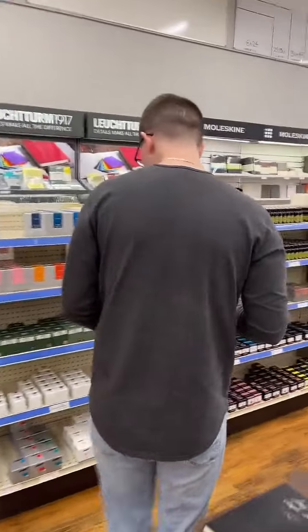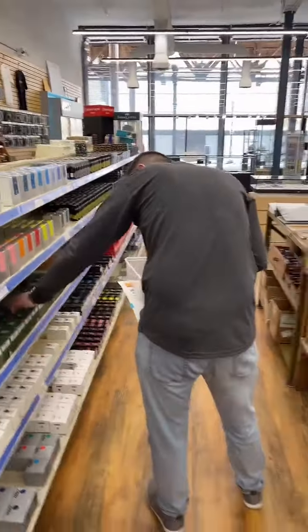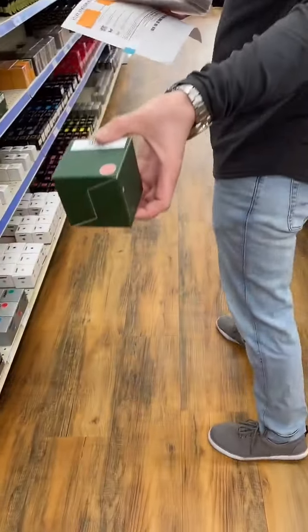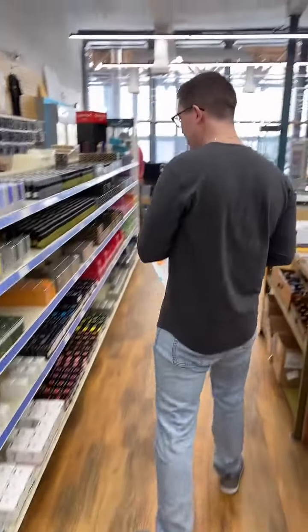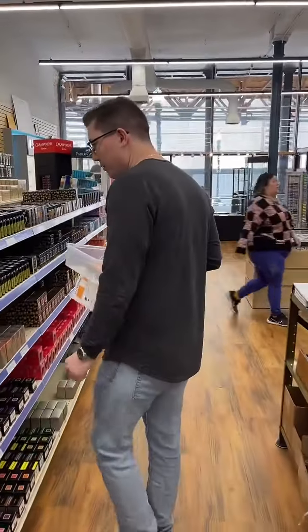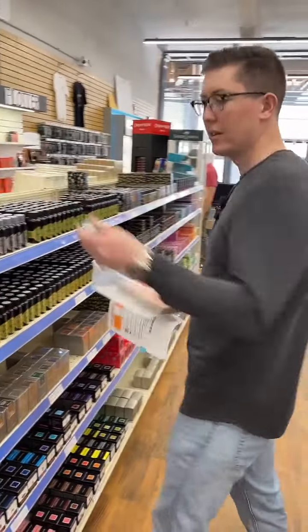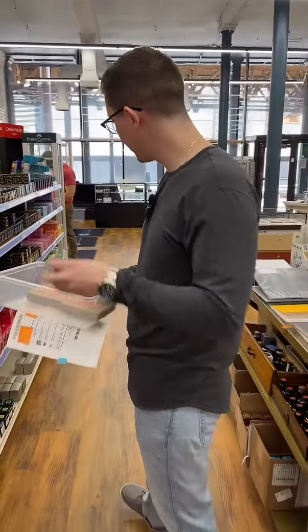There's a Monteverde pen flush that we carry that's very popular. Good at getting that last bit of ink out of your pen if water isn't doing the trick. We're going to do a salmon ink for this mystery box by Monte Grappa. We will do a Violet Dreams.